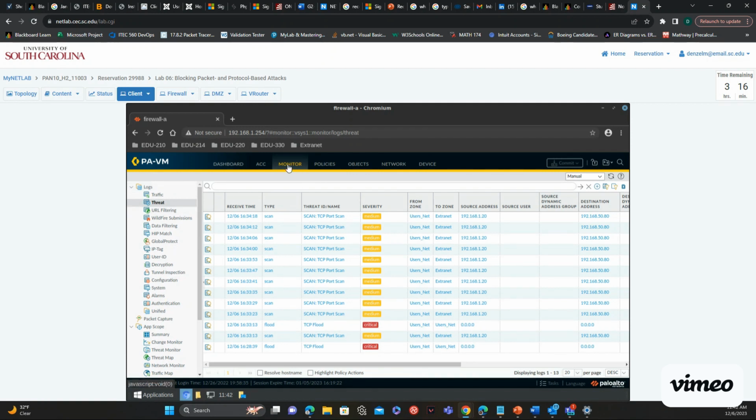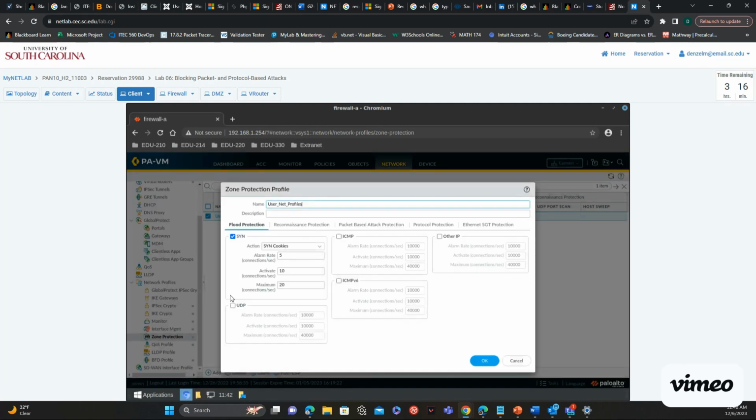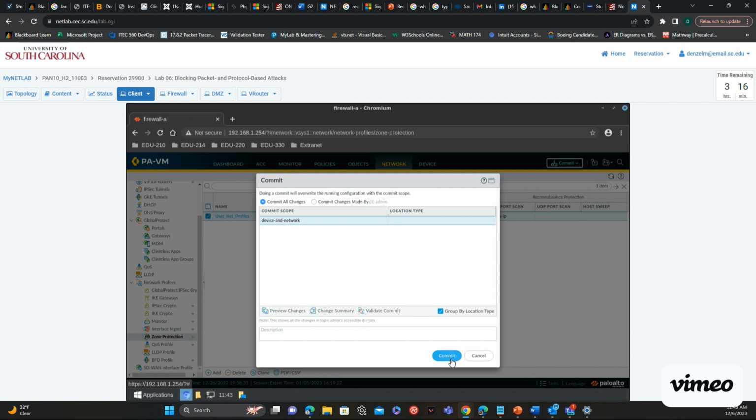So the next thing we're going to want to do is set up packet-based attack protection. So we're going to go back to our network tab and go back to the same zone protection profile we did before. But this time, instead of going to the reconnaissance protection, we're going to go to the packet-based attack protection. And we're going to change just one thing here. We're just going to select the record route for the IP option drop. And then we're going to hit OK. And then we're going to commit those changes just like last time.